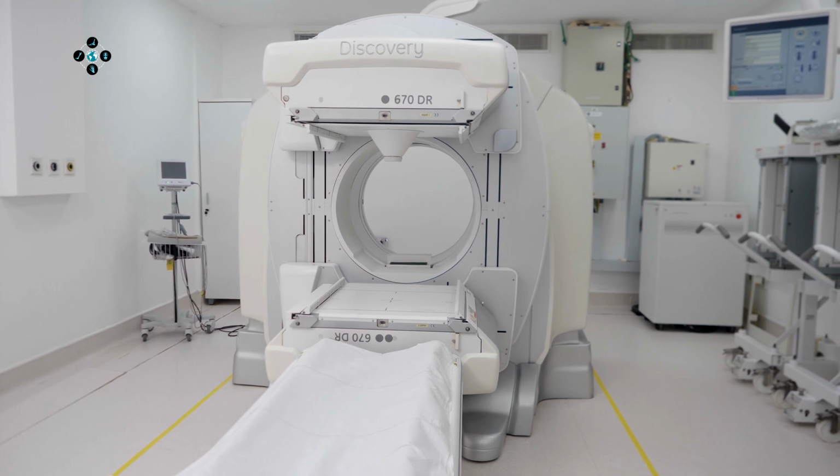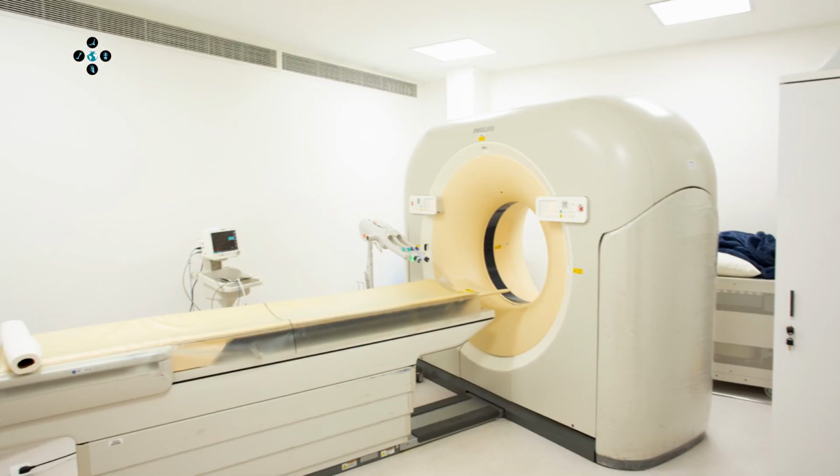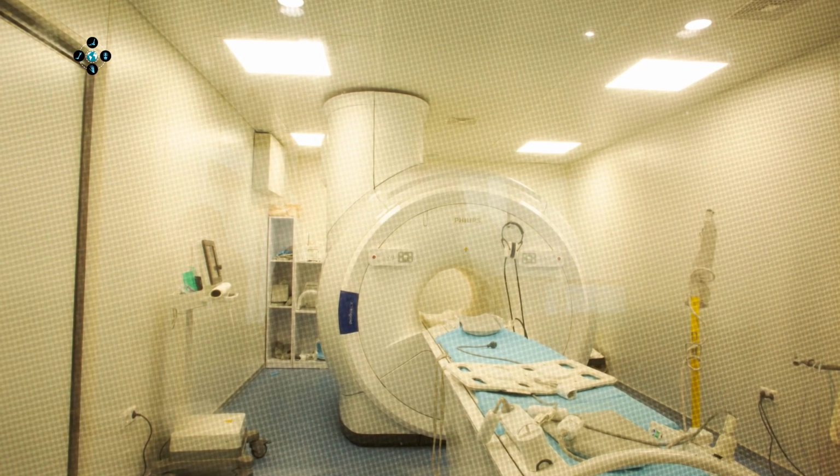Here in Evercare Hospital, we have different machines. We have CT, we have MRI, we have ultrasound, we have X-ray machines, and good enough we have a SPECT machine, which is one of its kind in the country. What SPECT does is that it helps us in nuclear medicine to not just image the body, but even give functional details about the body. All these are available here at Evercare Hospital, Lekki.